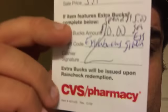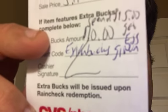St. Ives body wash, the 21 ounce, quantity of 3. They're on sale for $5.19 a piece. Spend 15, get 10. So he has it written down as extra bucks already given. Here's why. The manager said, rather than issuing me a rain check, he actually issued me the $10 in ECBs, and I was just like, I'm keeping my mouth shut. I am not gonna say anything out of the ordinary.